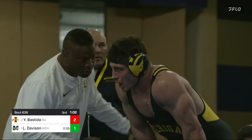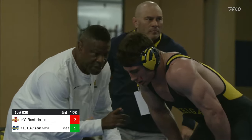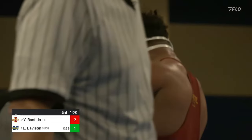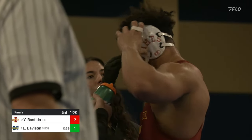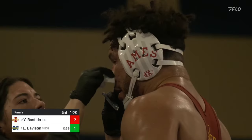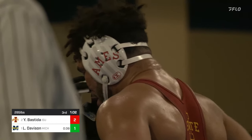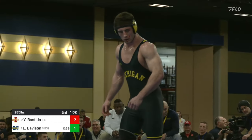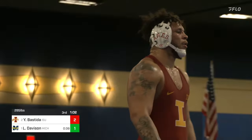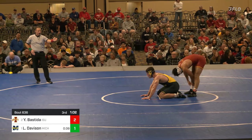The scenario here is this: 2-1 lead for Bastida. There's a minute left, he's on top. Have to assume Davison is probably going to get a relatively quick escape. So we're probably going to have around a minute of neutral. They'll likely settle this. Remember, Davison has the lone warning in this match, and Bastida has consistently been attacking. It's been all counter for Davison, apart from a couple aggressive underhooks. He's not really attacked. So is that in the back of the official's mind as we enter this final minute?